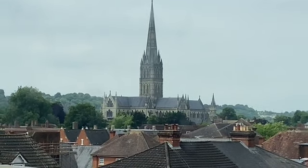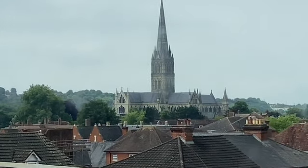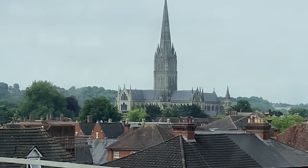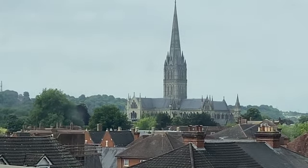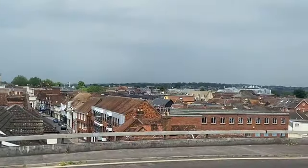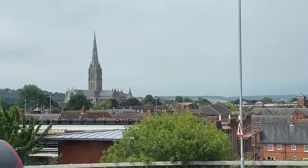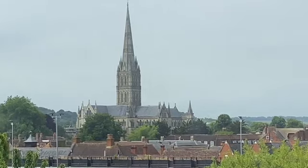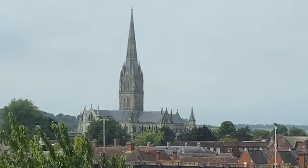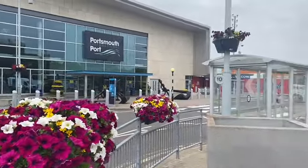After Stonehenge, a stop along the route at Salisbury. This is the cathedral in the distance. We're just stuck in traffic, but looking off to the cathedral. Here in Salisbury, it's home to possibly the Magna Carta they claim to have. Salisbury, England, is most known for a cathedral which has the relic of the Magna Carta, a very important document. Just arrived at the port, now we're all going to be heading in.